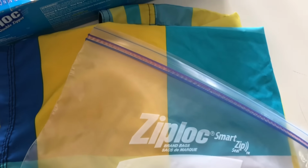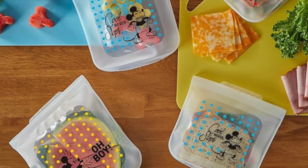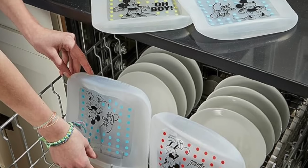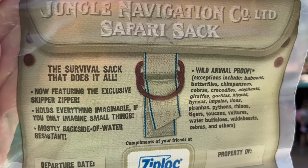but if you're looking for something a little more reusable, you can also find silicone storage bags on Amazon that are dishwasher safe and non-toxic. They have an easy grip tab to make them easy to open, and they've also got super cute Mickey designs on them too. So a 4-pack of these is going to cost you about $36. Big upfront investment, but you can use them on every single trip from now on.